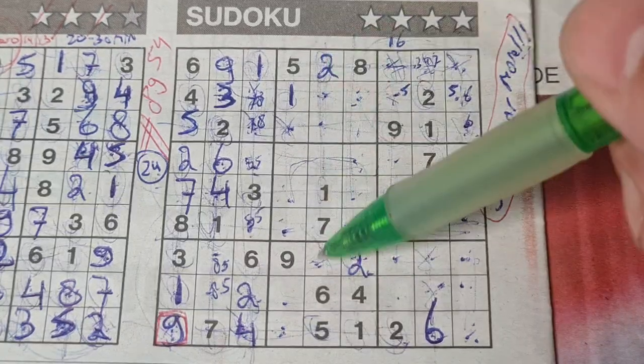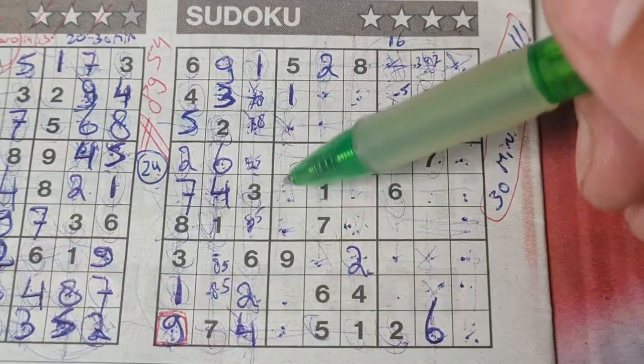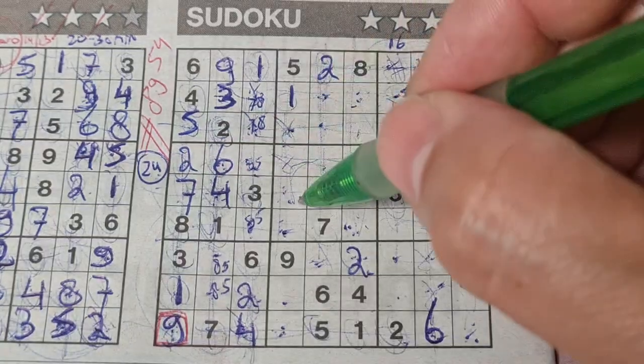2 in this column, 2 in the middle column. So the column next, the only 3 places left, 2 should be here, here, or there. We have a 2 in this row. No 2 there. So the 2 could be here, could be there.